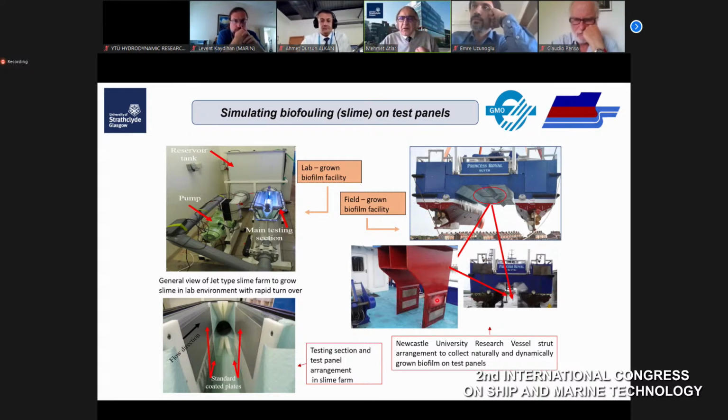Then after that, I took that, put it into my fully turbulent flow channel and measured what is the impact on drag. But this takes time. You're talking about 2 months, 3 months, 4 months. You cannot afford that when you're doing quick research. By that time, you need a dynamic so-called slime farm, a dynamic biofilm generating mechanism.